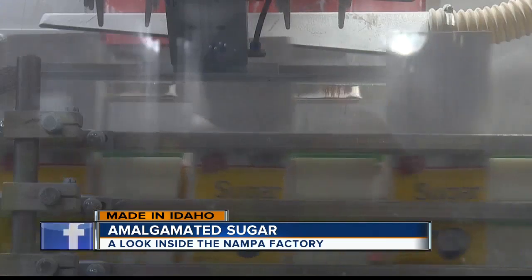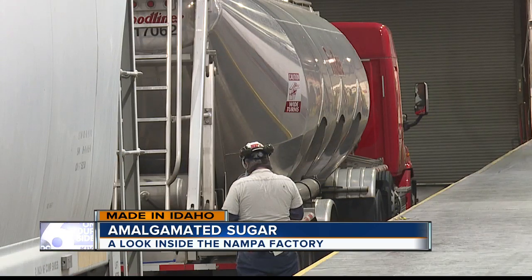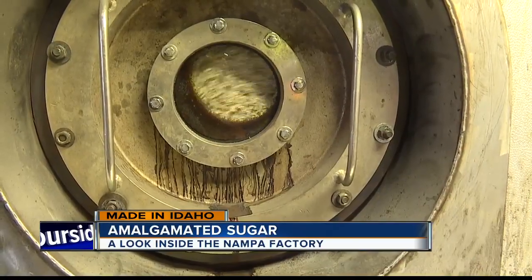More than 500 employees keep the Nampa factory running. It is important for us to be a part of this community. Our employees here have worked here. Some of them have worked here over 40 years. We have family members that have their sons and even their grandchildren working at this facility, and we're very proud of that. Amalgamated Sugar is a co-op, grower-owned.